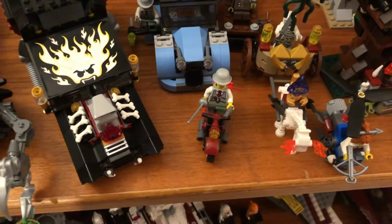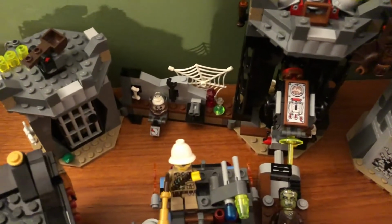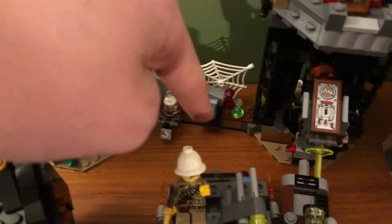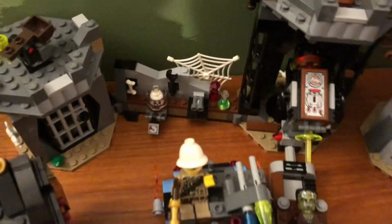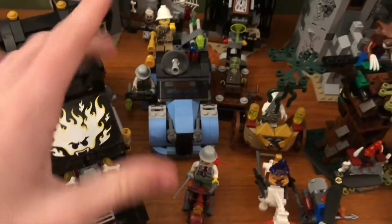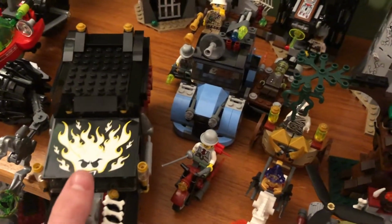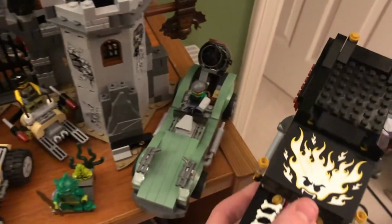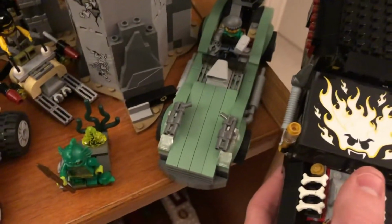Here is how I display the set. I did modify my Crazy Scientist and his monster set as I suggested in the review for that set. I replaced this tile there so that it can be opened, and that allowed me to put the hearse in front of it right beside the car from this set. So it looks pretty good. I would say it's probably a better match against this car, but even this car is shorter than this one. No, this one is shorter than this one.